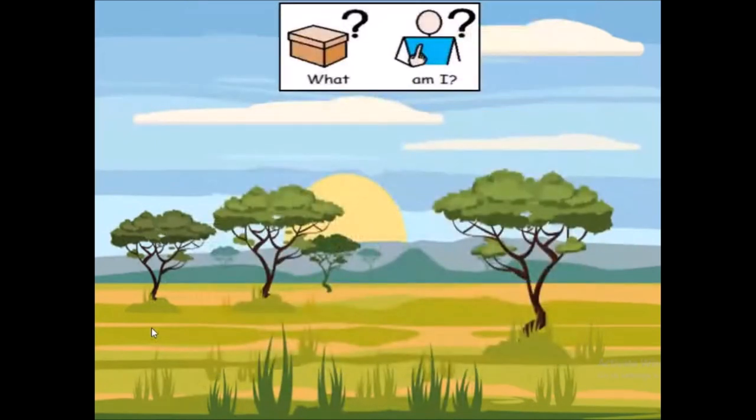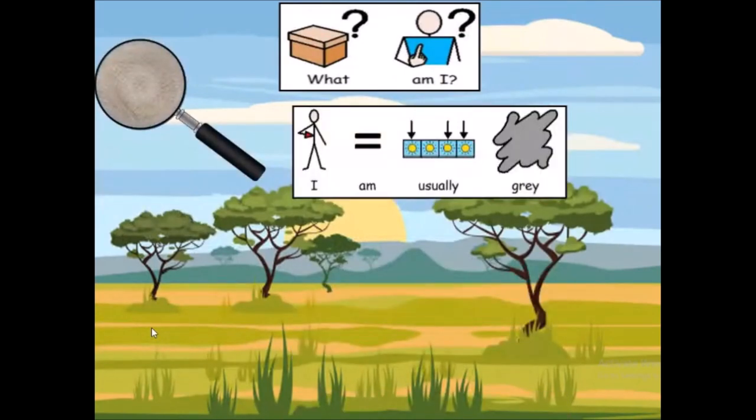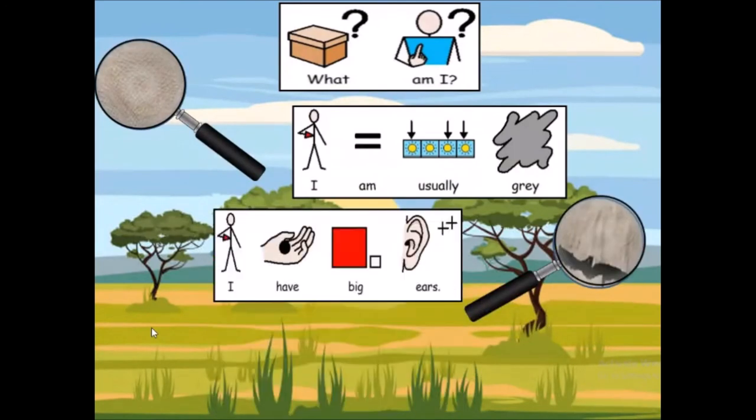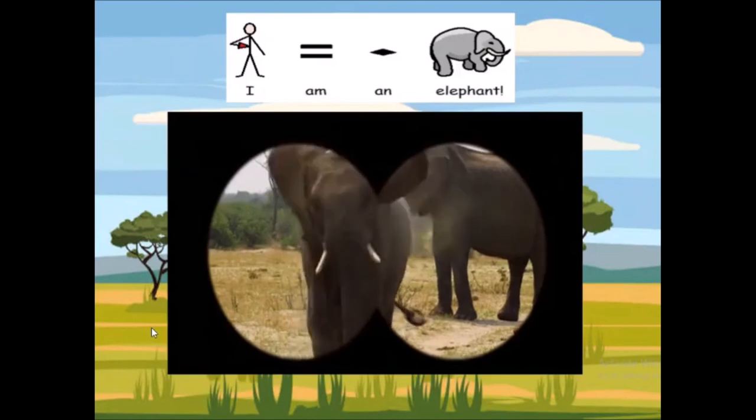What am I? I'm usually grey. I have big ears. I have a trunk. I am an elephant.